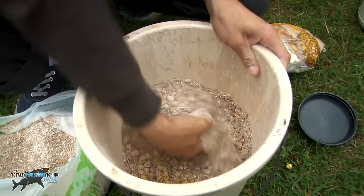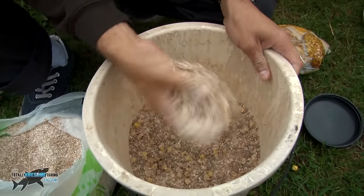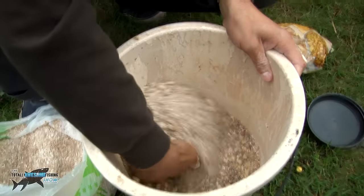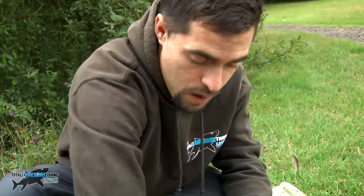Now obviously I can't throw that out as it is because a lot of it is still in a powder form, which means it's just going to go everywhere and it's not going to feed accurately. So I'm going to have to add a little bit of water, but you don't want to soak it. You just want to dampen it so that you can ball it up. You don't want to get it too wet.